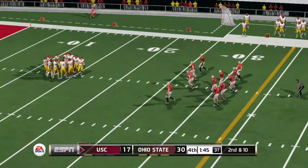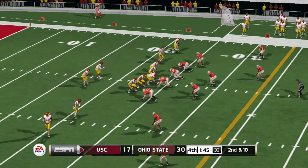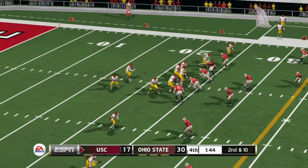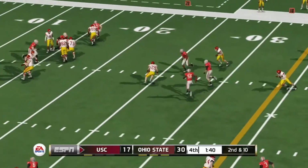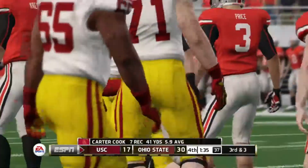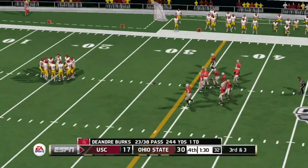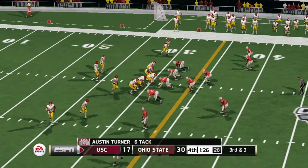Well, Ohio State is not letting up a bit on defense. They know USC is probably going to try to force the thing down the field. They're going to try to keep them from doing so. Cope lined up on Price down at the bottom of the screen. Burks looking, dancing to his left, comes back over the middle for Carter Cook, who's shrugging off Buckeyes on his way to a 7-yard gain. Well, that looks really good when you're up by 10 or 13 and you're trying to kill the clock. Not so much when you're down by 13 with a minute and a half to go.